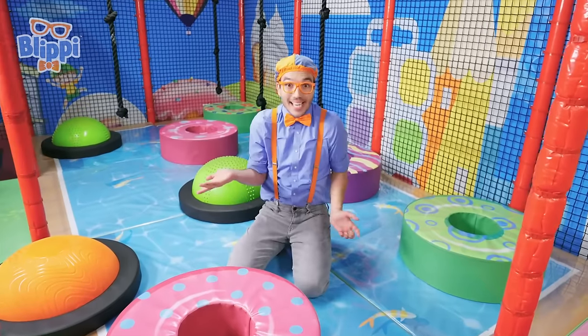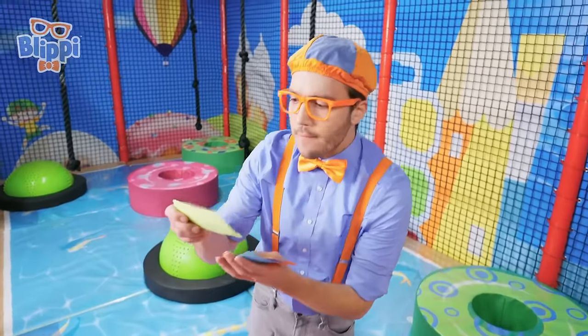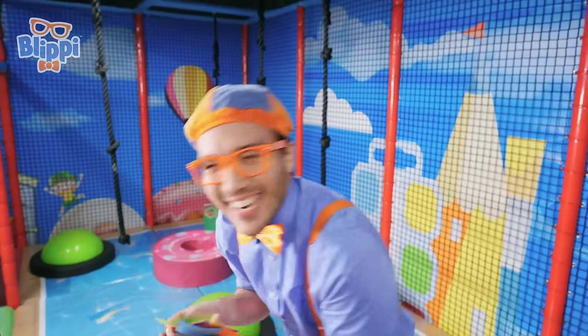But I wonder what the second card says. The second card says, find something that you can climb on. Okay, let's go explore.